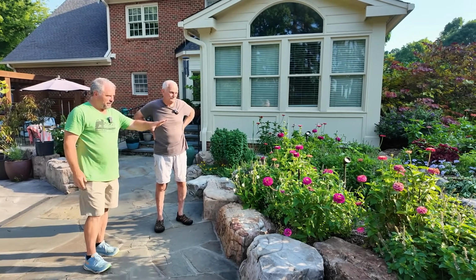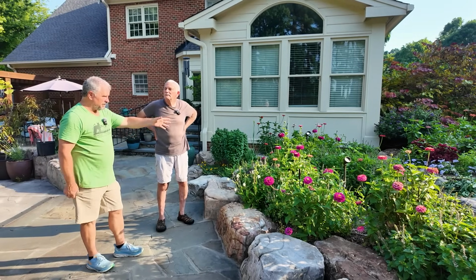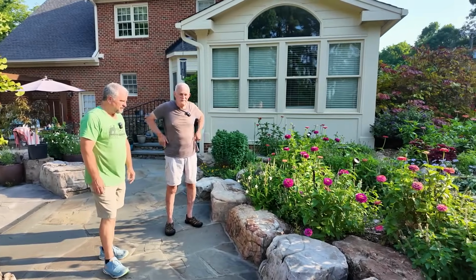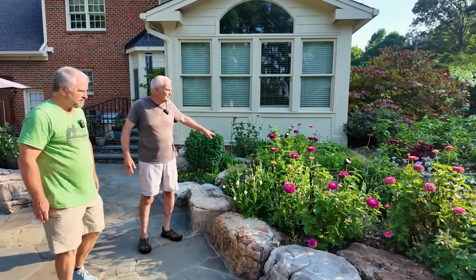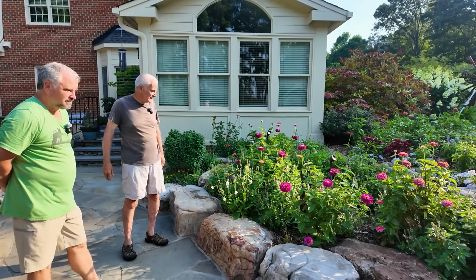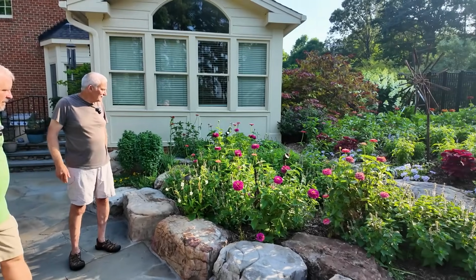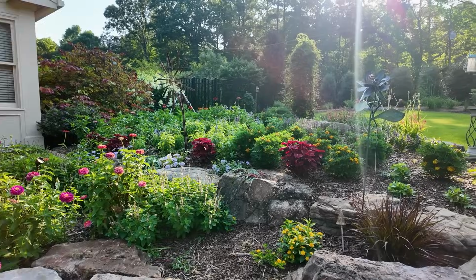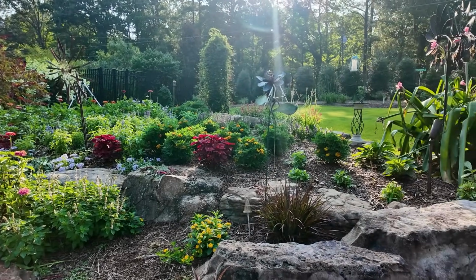You did not slow down really on some of your annual spaces over here by the house. Yeah, did not. These are all annuals in these beds that surround the patio area here. We grow a diversity of annuals.